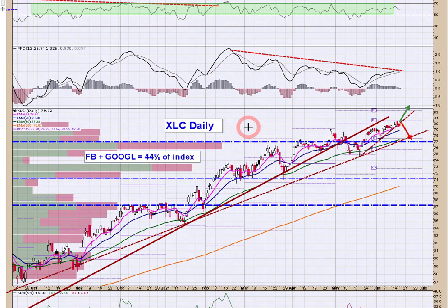Let's move on to communications. This is the sector where you're basically trading Facebook and Google, which are 44% of the index. You can see nice uptrend. I've got a little intermediate trend line here off of the May low, but with price above all the fast moving averages. Here's the 50, the 20, and the 8. So price is above all the moving averages, which is bullish.